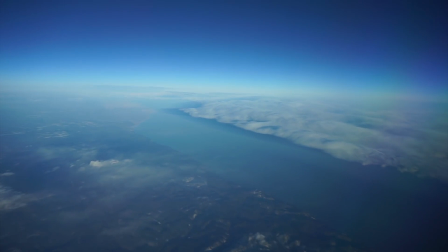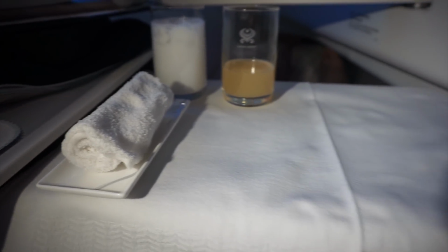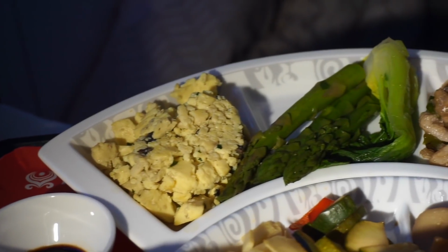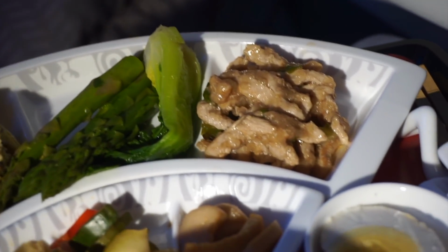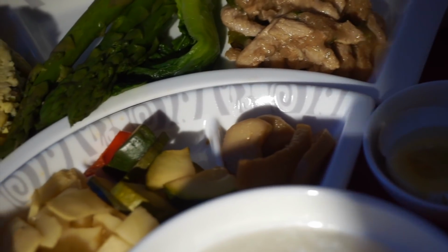Breakfast service commenced over Lake Baikal, at which we were 180 minutes from landing. I went with the Chinese option, which consists of some eggs, asparagus, and chicken to accompany the congee. The food is solid, but personally I still prefer EVA Air's Taiwanese congee breakfast.